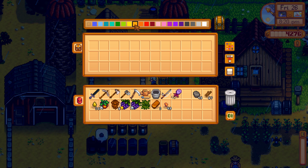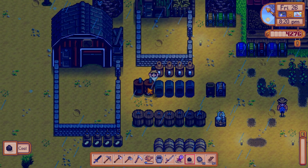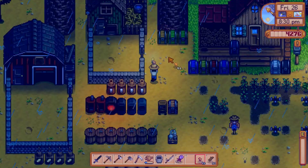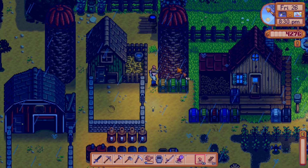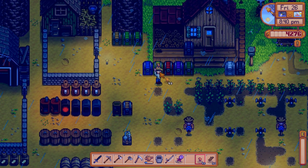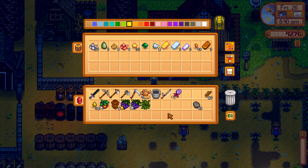So we're just going to have this one on orange, which is then going to be a reminder that this is the hay one, and we're going to fill that one with hay. I'm not quite sure how much it stacks, but I think filling up a chest with hay actually contains a lot more hay than having a silo, strangely enough. And let us see. And we're going to be sorting stuff back to where it needs to go.